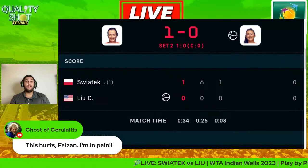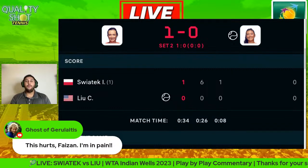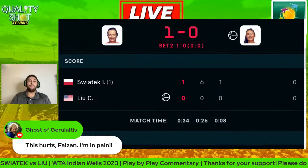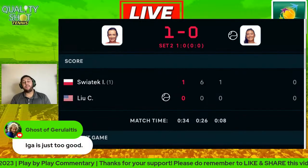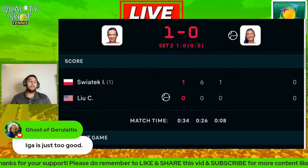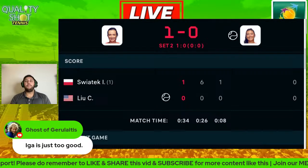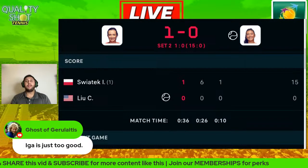Your favorite Pagula is still in the draw, so you'll be happy about that. And it's a fault from Claire Liu. Second serve coming up. Ghost says Ego is just too good. Yeah, I want to see Ego against Rabakin or Sabalenka in this tournament. Second serve, backhand of Krejcikova. Backhand in the middle, and the forehand from Claire Liu goes into the net.